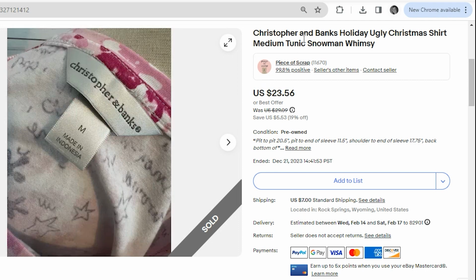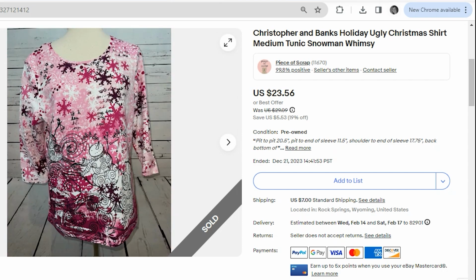The keywords to note here: Christopher and Banks. Again, I'm not sure whether or not to include the ampersand, so I always spell out the word and. I'm not real sure what the ampersand would do to a search result. I did include the keyword holiday, ugly Christmas shirt, medium, tunic, snowman, and whimsy.